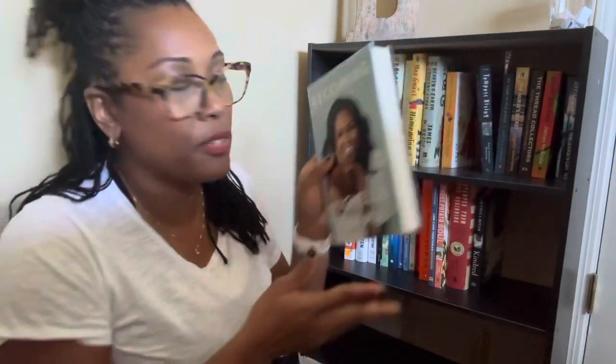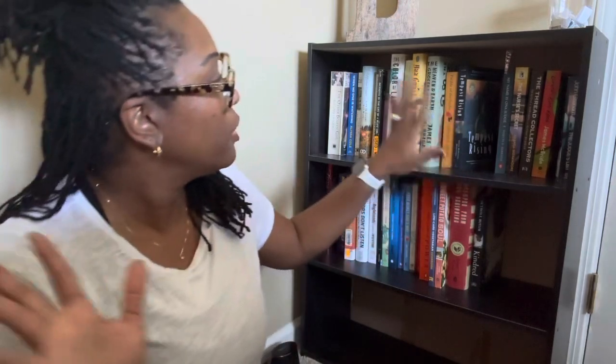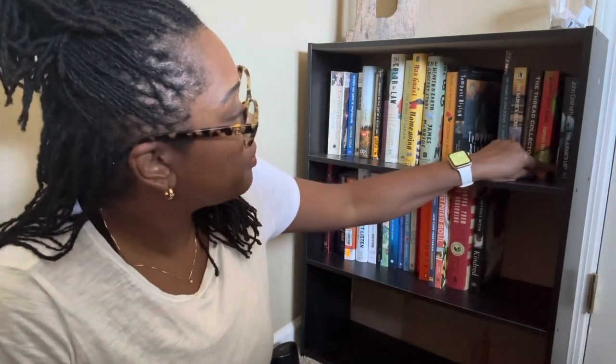I've got Michelle Obama's book that I never read that I would like to read at some point. I've had this book for some time. So I'm going to take those two out because I know that's going to go on another designated bookshelf. All right, so I've got some John Grisham thriller.